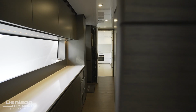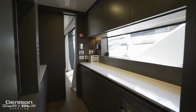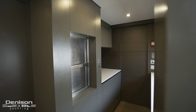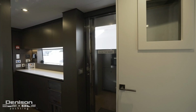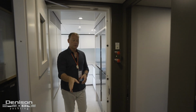Here in the stewardess pantry, we've got a lot of usable stewardess-friendly items. You've got a nice big countertop, really nice to prepare drinks there, or anything else that a stewardess might have to put together. You've got a Hoshizaki ice machine, a dumbwaiter that's going to go up to the next deck. Here you've got a Miele microwave oven, side access for the crew to get out to the deck. You've got access down to the crew areas. We're going to come back to that in a couple minutes, but first I want to show you the galley right here.